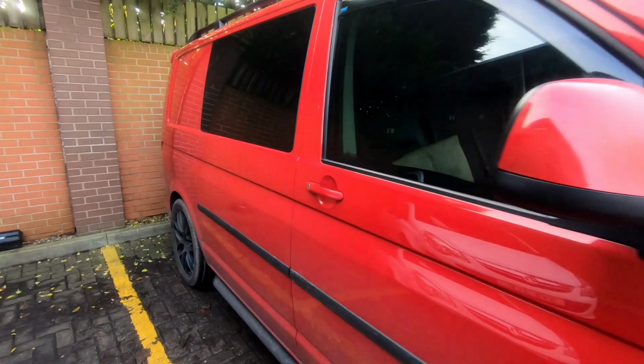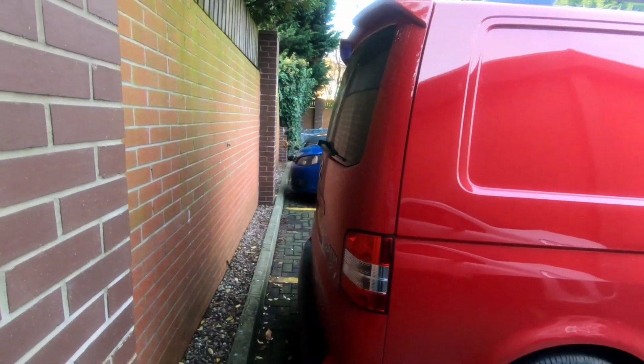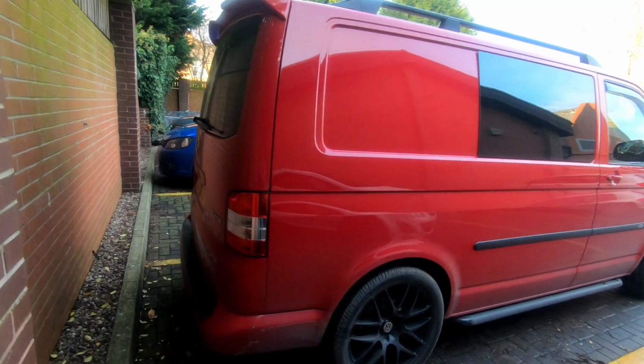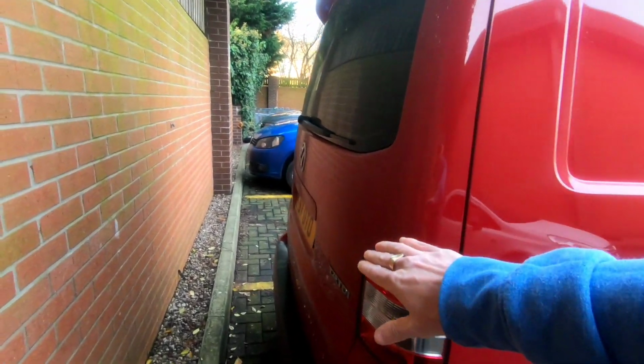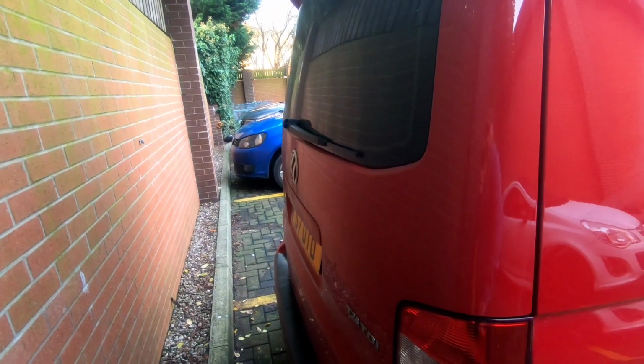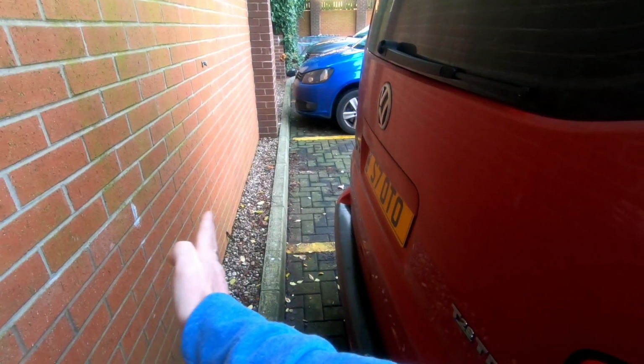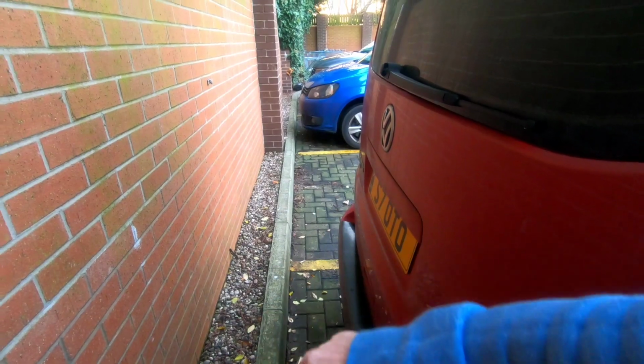Right, we've just come back out of Aldi. We've just done a little bit of shopping. One thing I will say, if you're looking to daily drive a van or camper van, when you're parked up in car parks, be mindful that the boot on one of these opens out quite wide if it's a tailgate one like this. You need to be wary of that if there's a car behind you and you need to use the boot.